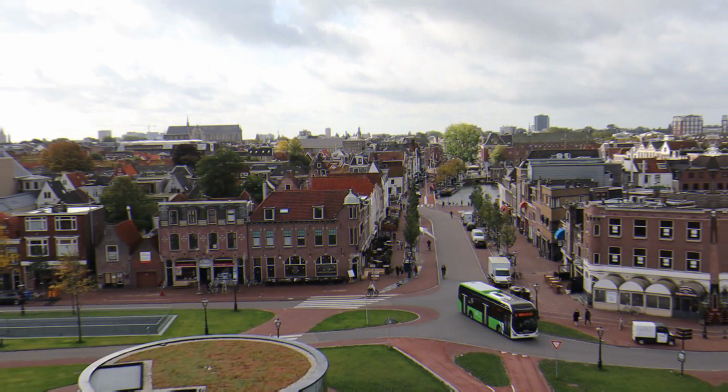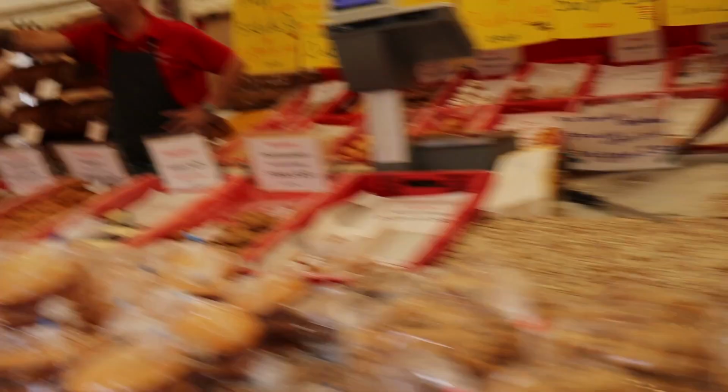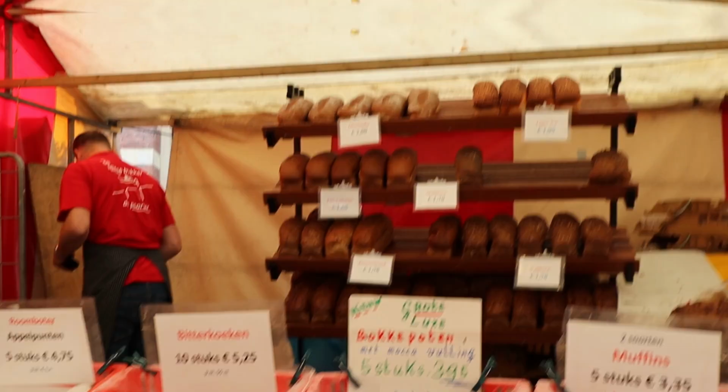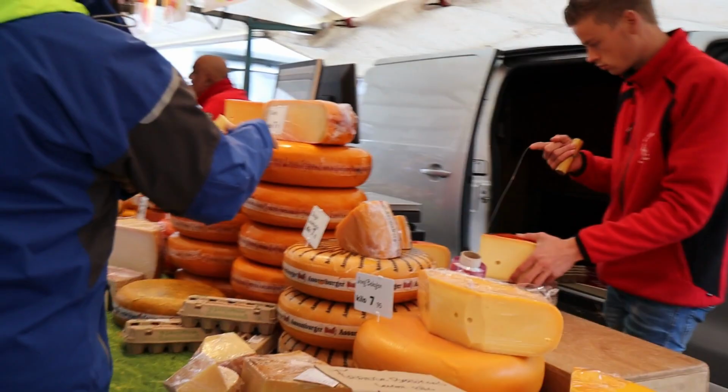The view from the windmill overlooking Leiden is absolutely beautiful. We were fortunate enough to be visiting Leiden on a Saturday. This is when they have their market, and it's where all the locals come and shop. There's everything from food, fresh bread, cheeses, household items, clothing, and just lots and lots of people.